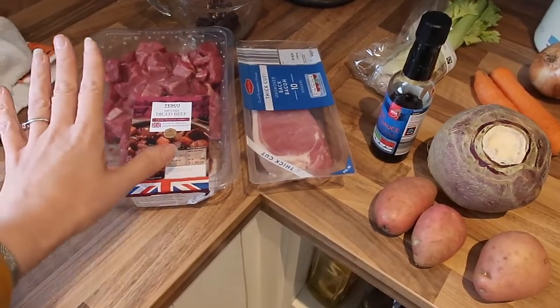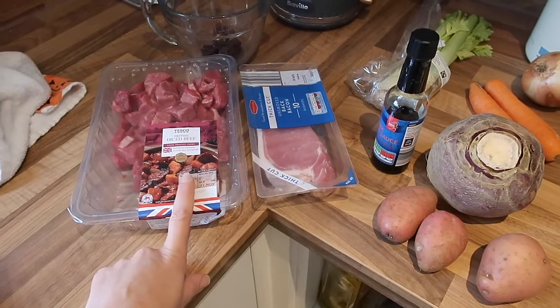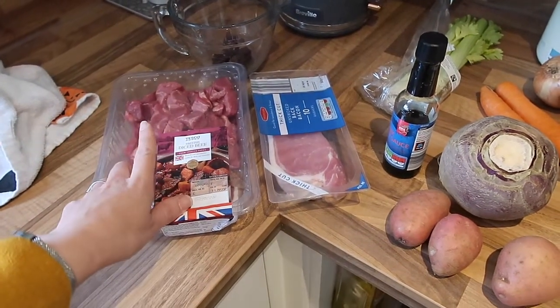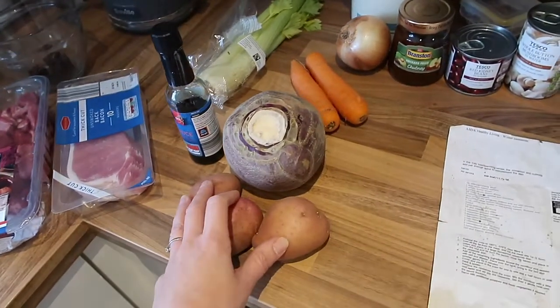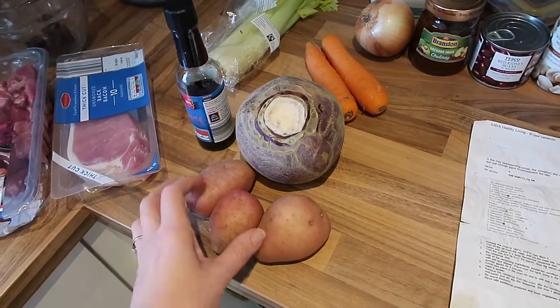Anyway, I've got 600 grams here of diced beef. To be honest, I usually use a smaller pack, but they only had these in Tesco when I was buying them, so I got a bigger pack. 2 rashers of bacon, some old potatoes. It says old potatoes as opposed to new potatoes, I think, so like white potatoes.